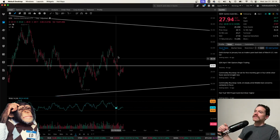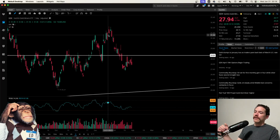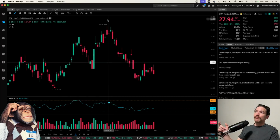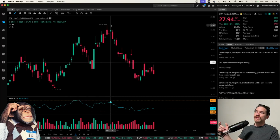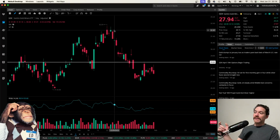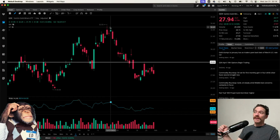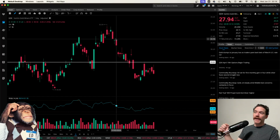If we switch over to the daily time frame, what we can see here is that December 27th was this high here. It looks like there's a micro double top there, with those two wicks up. The 30th is when I released that video. The last trading day of December was the 29th, after there had been this pullback.